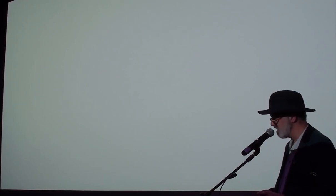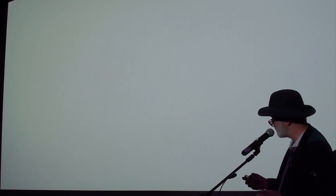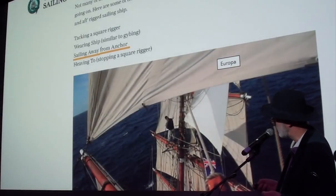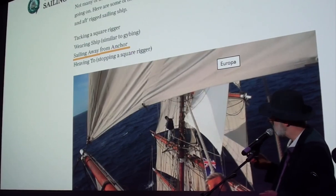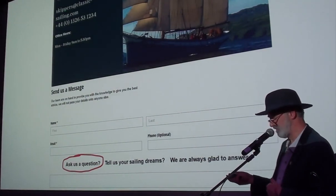I'll be fooling myself. I need to speak to a sea captain. I need to speak to somebody who actually knows about how these things work. And they're not easy to find because they're not exactly on LinkedIn or anything like that. And there's not that many of them around. But I was searching around one day for sailing away from an anchor, and this classic sailing website came up. And there was nothing about sailing away from an anchor. It just said the words, sailing away from an anchor. But I had a little click around, and there was an ask us a question.